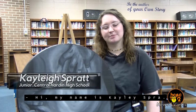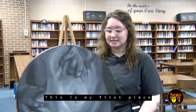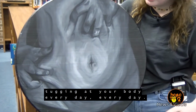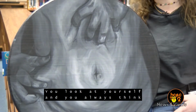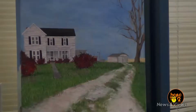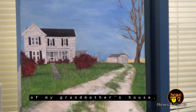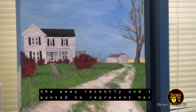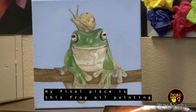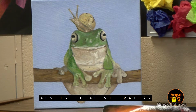Hi, my name is Kaylee Spratt. I'm a junior in high school, and I have 3 art pieces for this art show. This is my first piece, and it is representing self-esteem issues, tugging at your body every day. Every day you look at yourself and you always think that there's something wrong, and this is my body on this painting. My second art piece is this environment study of my grandmother's house. She passed away recently, and I wanted to represent her in an art piece to remember her. My final piece is this oil painting of a frog with a snail on its head, and it is an oil paint.